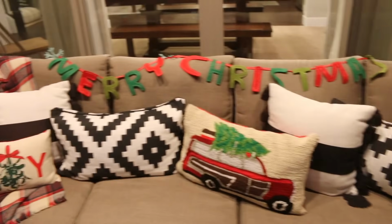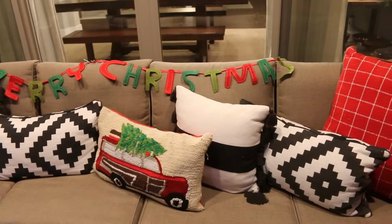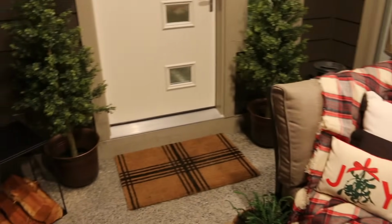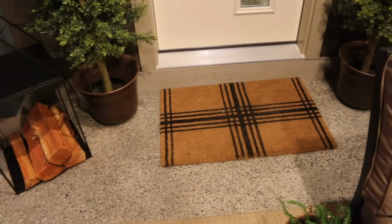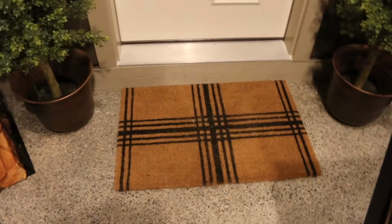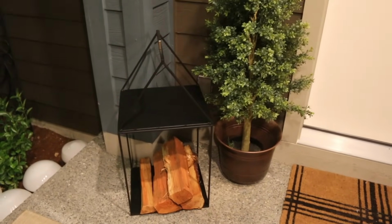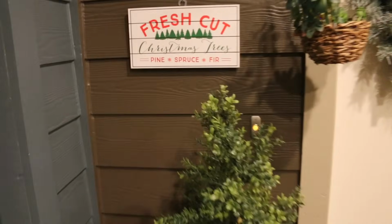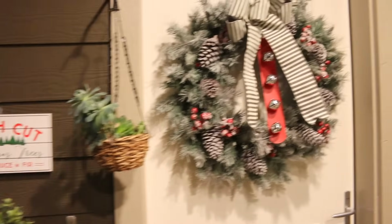And then I've got a Merry Christmas banner, which I laid on the couch to hang up on the house, but I never did, and I actually kind of like it just hanging out there. Over here we've got the kind of plaid doormat from Chip and Joanna Gaines Hearth and Hand, I believe it is, for Target. I could have that name wrong. And then also the fire log placeholder I've got outside here, as well as a sign. Fresh cut Christmas trees from the Target Dollar Spot.